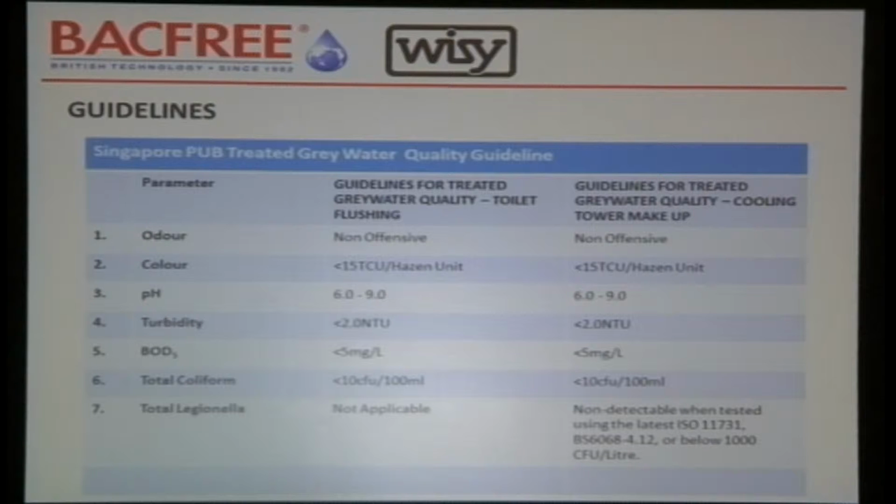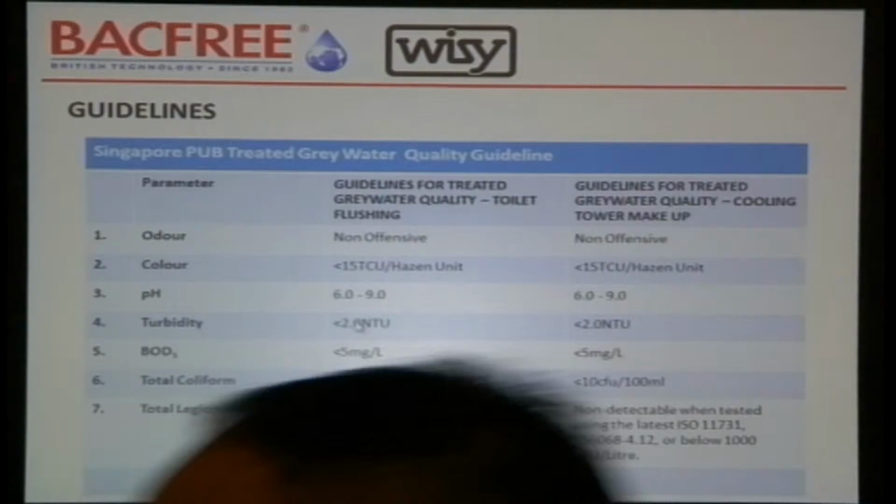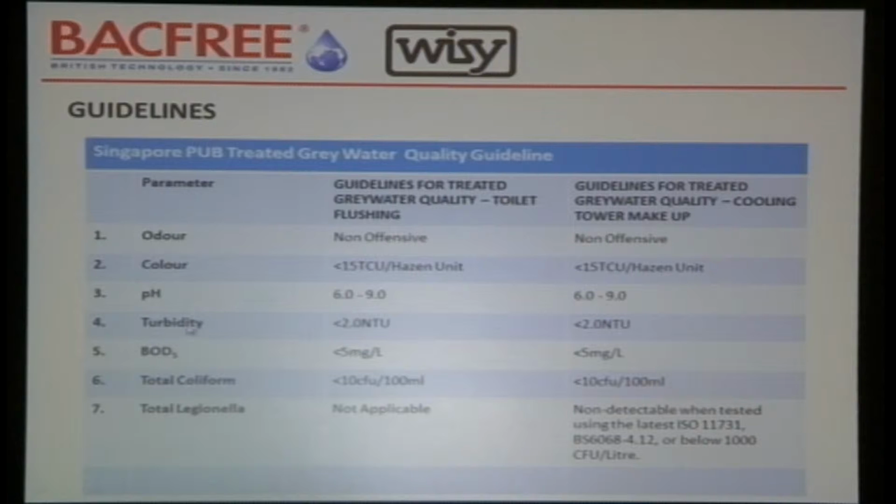Below are the guidelines from Singapore for grey water used for toilet flushing and also cooling tower makeup. The odor will be non-offensive for both. Color will be less than 15 TCU. pH will be 6 to 9. Clarity of the water, measured in turbidity, will be less than 2 NTU. BOD will be less than 5 milligrams per liter. Total coliform will be less than 10 CFU for both. And Legionella will be not applicable.